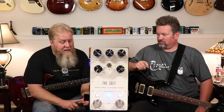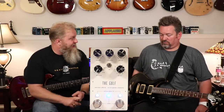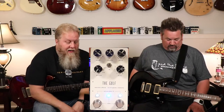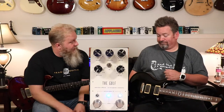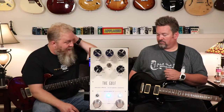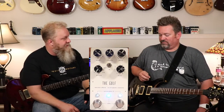We're talking, I don't know if we mentioned it, and it has to be mentioned. This is an analog bucket brigade, analog chip chorus pedal with digital control. And there's a lot of control there. And I think features that I would use. We talk about all the time, we buy stuff with a lot of features and we never touch them.